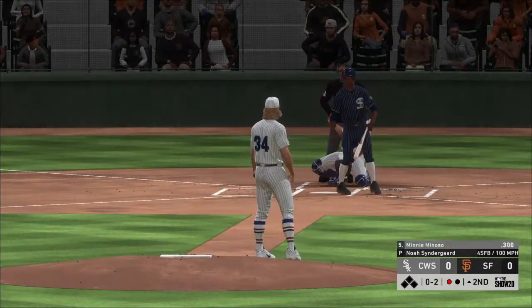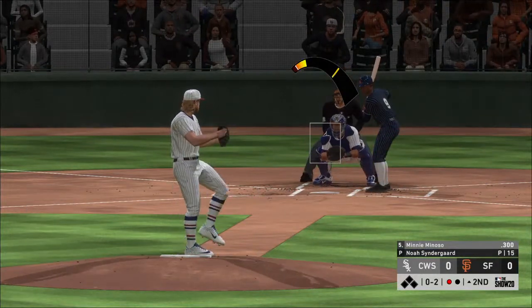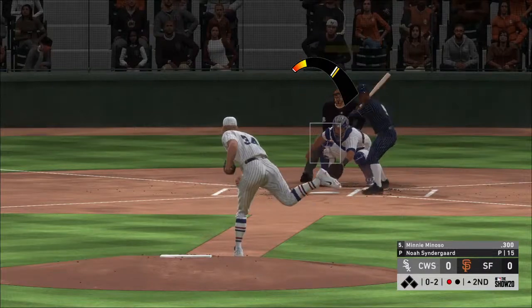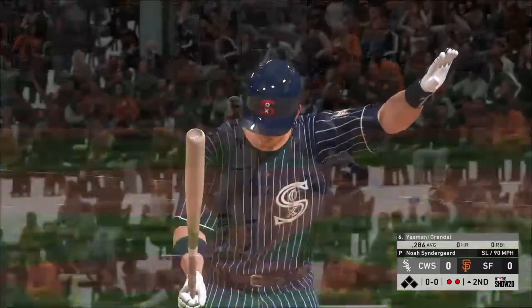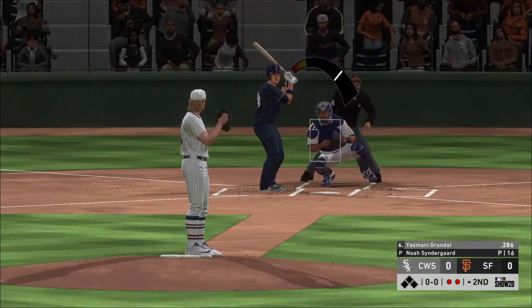And he fouls this one off. Lucky he got a piece right there. He was definitely late on that pitch after seeing a previous off-speed pitch. Now a swing and a miss. He struck him out, and it's 2 up, 2 down to start the second.